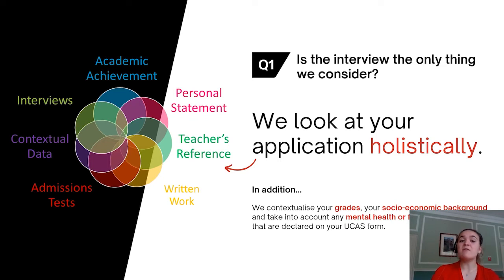If you have done significantly better with your grades than others in your year at school, we will be able to contextualise your grades with this in mind. And any familial or personal factors, such as being a carer, being in care, disability, or mental health issue, are taken into consideration when you apply, and these will be declared on your UCAS form.